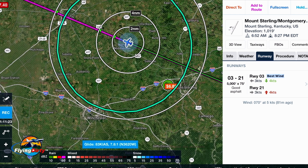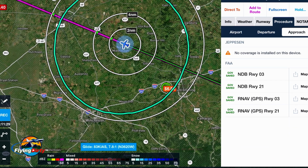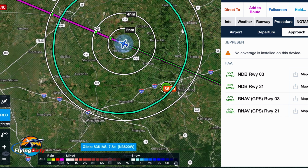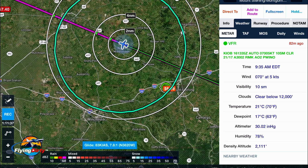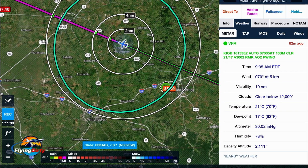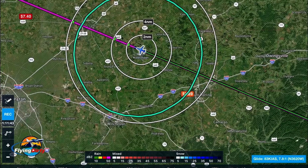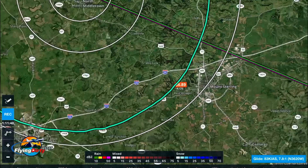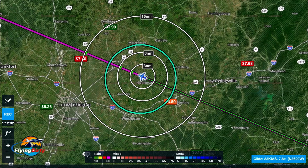You also have procedures, and then we do approach. So you have an approach as well. If conditions are bad, you have a few options there for your approach. We'll look at weather. Weather is clear below 12,000, so we know that airport is in really good condition. So that's what we would do, and as you can see now, we are pretty much right on the borderline of that airport. But then we'll be approaching another one. And that's how you look around for airports.